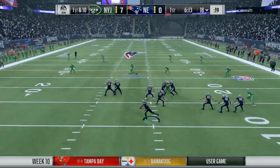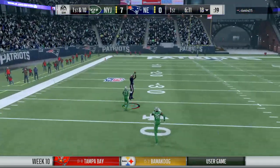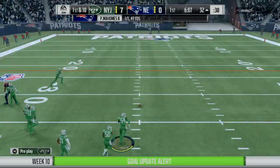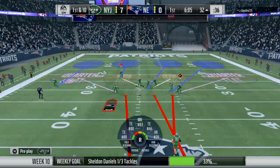Play action, it's Mahomes. Oh, he's going to take a shot right away. And that's caught inside the 35. And he takes it all the way down to the 32.